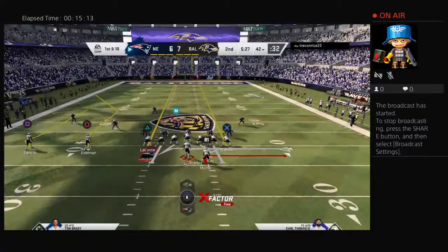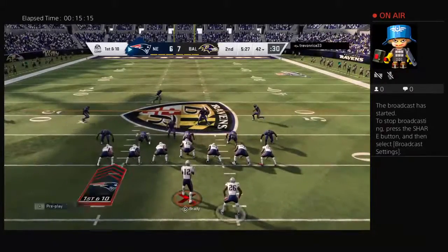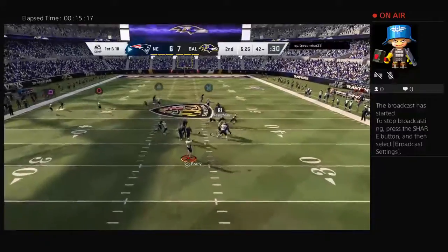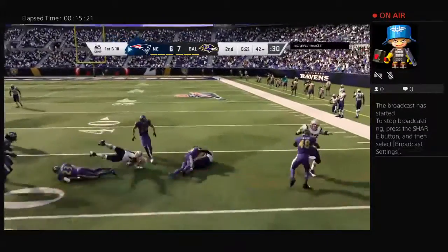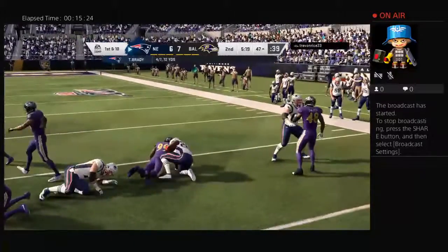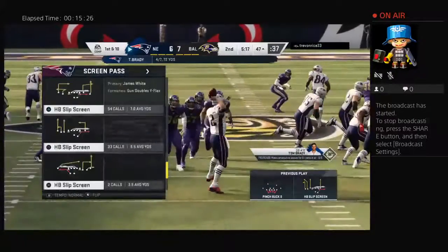Good starting field position for them here as they come up 1st and 10 at their own 42. To throw, it's Brady to Michel on the screen. And he'll be taken down, but not before he gets into enemy territory.